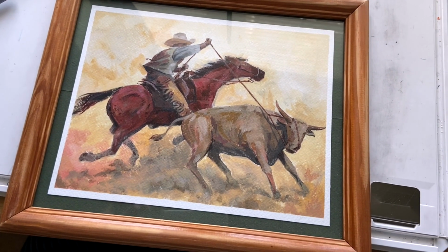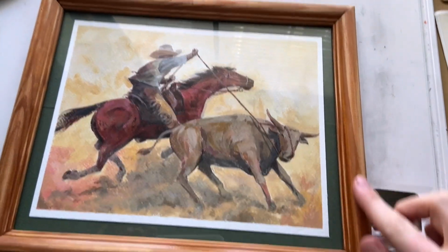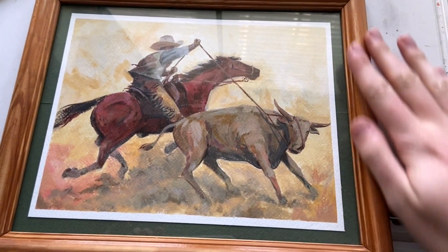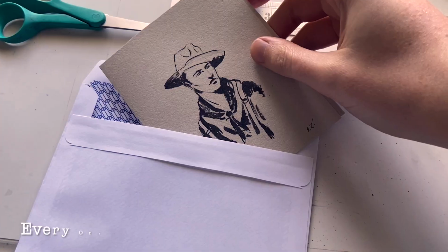So this is the painting that I've sold. This is on its way to Arizona, so I just need to tidy up the back, draw some holes for these hooks which are going with it, so it hangs properly, and yeah, then it will be wrapped up and on its way.